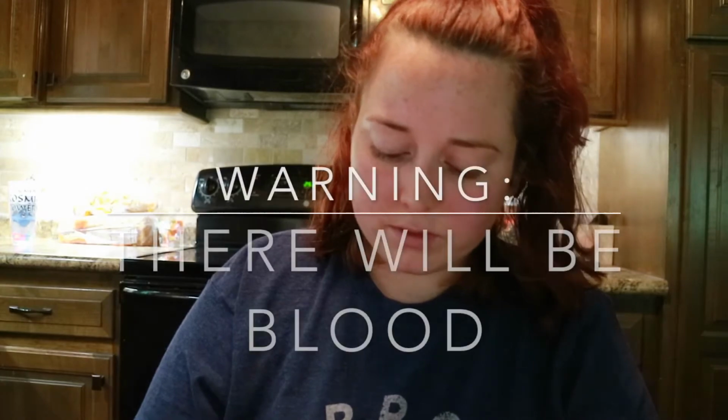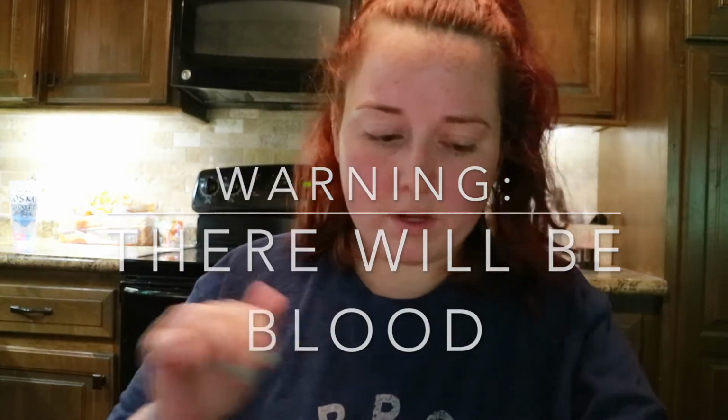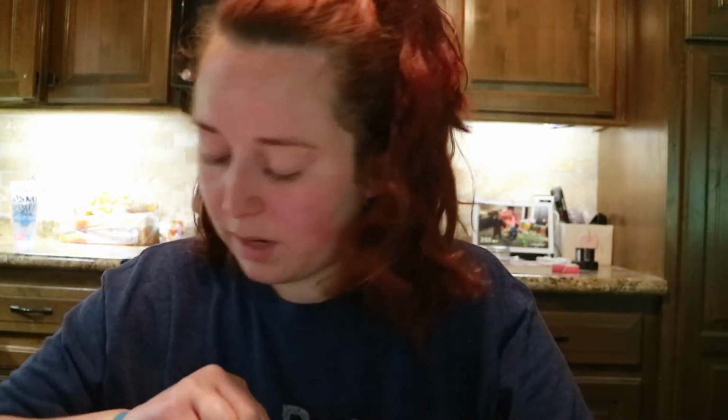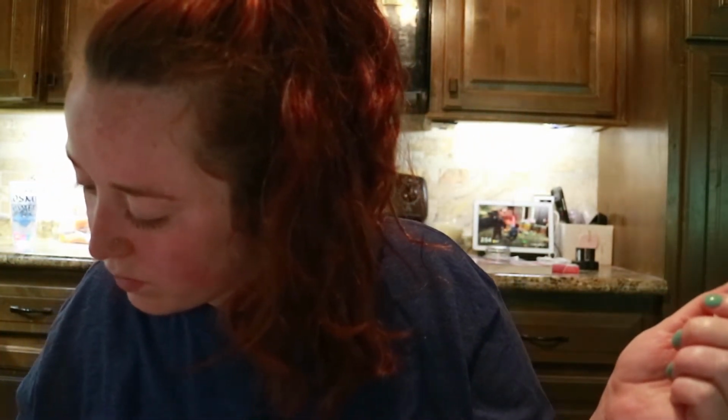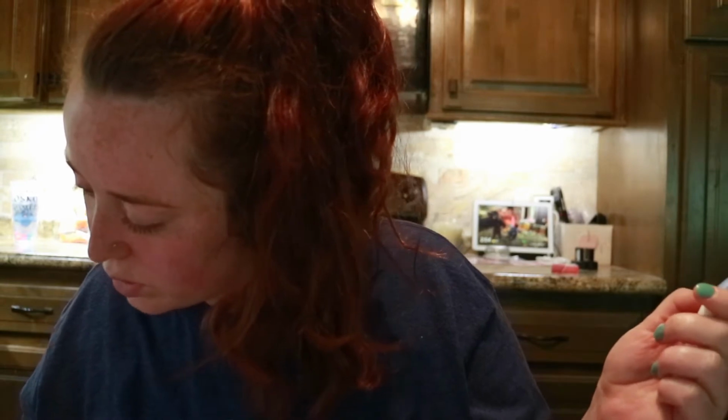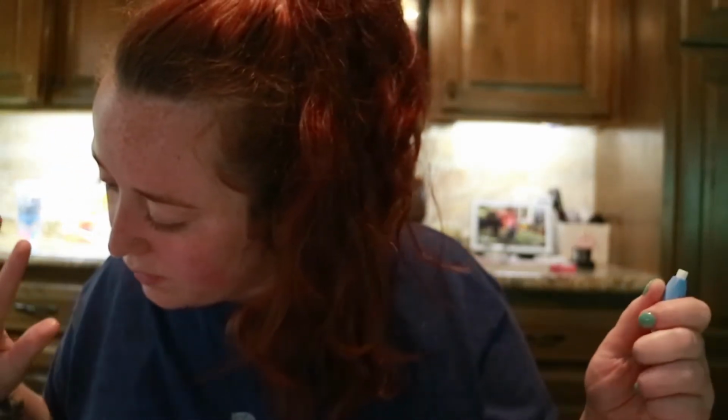Oh, it did tell me to open this. Whoops, that's my bad. Okay, so I don't really have a fear of needles or blood in general. So if you do, you might want to skip forward. But now it's telling me rotate the lancet cap to either side and pull it off. Okay. Select either the middle or the ring finger. Use the top outside portion of the finger. Okay. Clean fingertip with alcohol wipe and let alcohol dry.